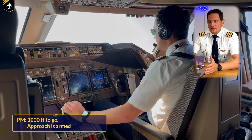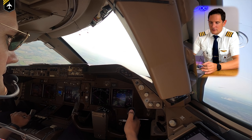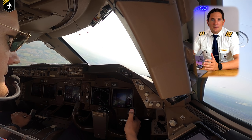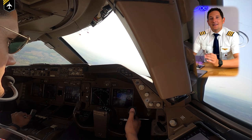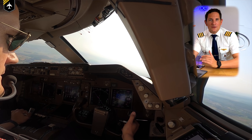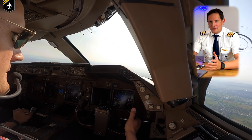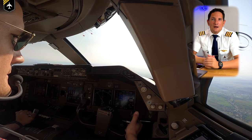And you just heard the air traffic controller clearing us for the approach onto the ILS runway 06 in Luxembourg. So what do I mean by pointers are on the correct side? That means that the localizer and the glide slope are on the side that I want them to be for me to intercept the ILS. And after I have confirmed that, I ask my captain to arm the approach mode.